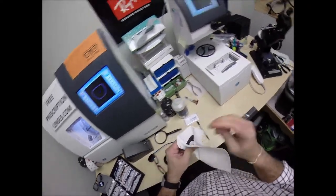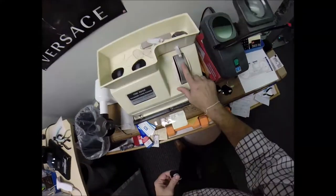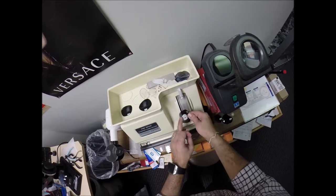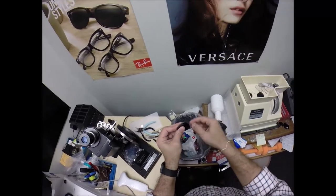So let's see if it fits first time around. I do want to smooth out the rough surface that is left over from the cutting cycle. So I have, again, just another wheel, just like you'd find on the edger. Turn that on. I'm going to lightly go around and smooth out the back surface of the lens. Use my thumbnail to scrape that off and drop that into the trash.